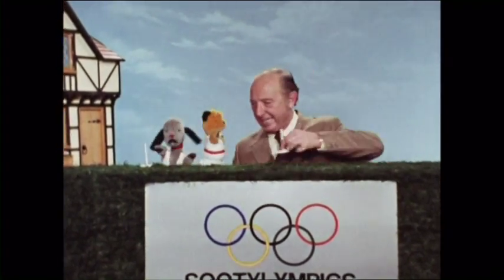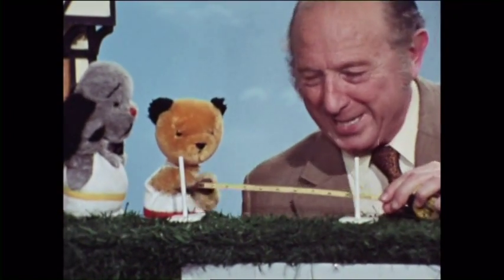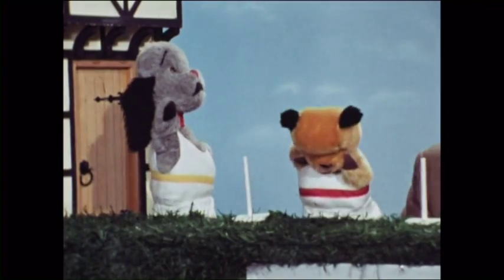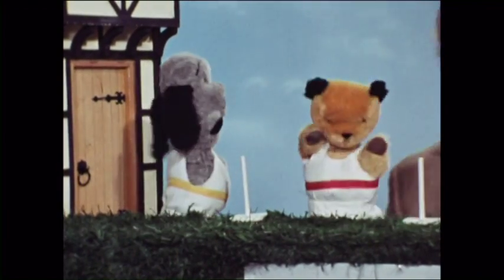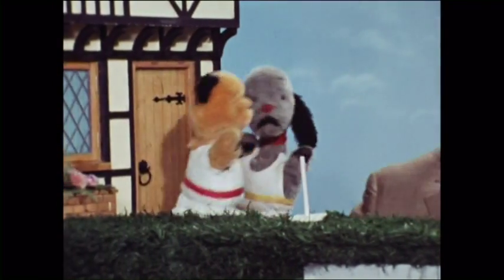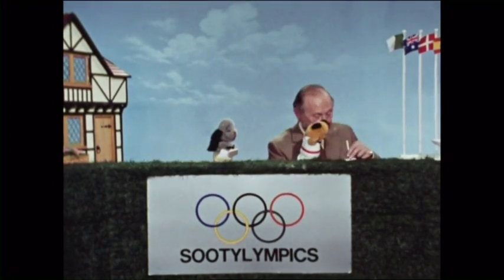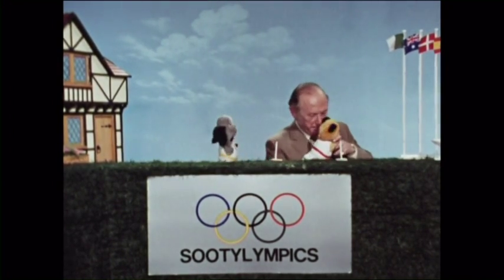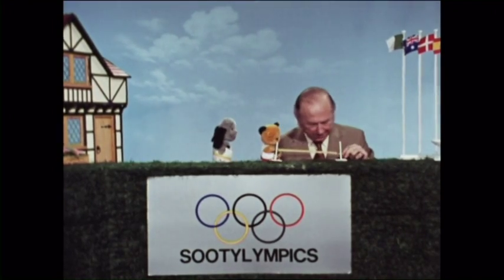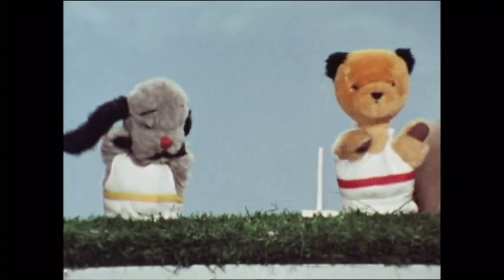Oh, dear, dear, dear. Oh, I don't reckon much to that. 23 centimetres. That wasn't good at all. Now, it's Sooty's second try. Come on, Sooty. Ready? Oh! I think that was even better than the first one. Right, let's get the measure. 23 centimetres.